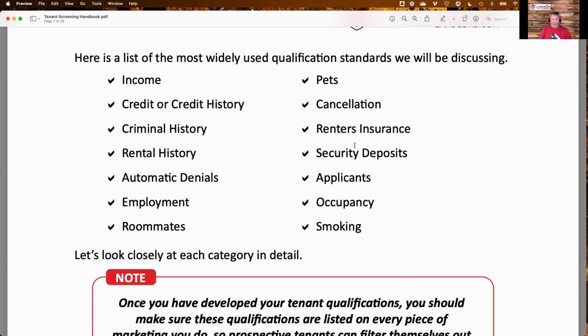Because if you have to do that, then your insurance cost goes up. Okay? So this is where renter's insurance can protect you from that, because the claim goes on the renter's insurance, not on your homeowner's insurance. So next thing is about security deposits.